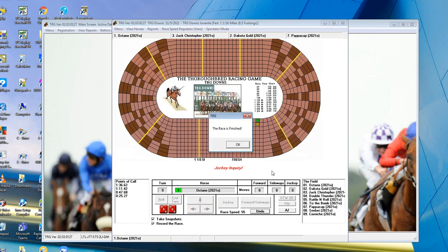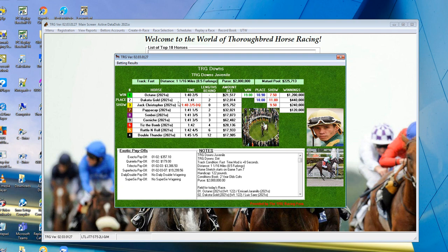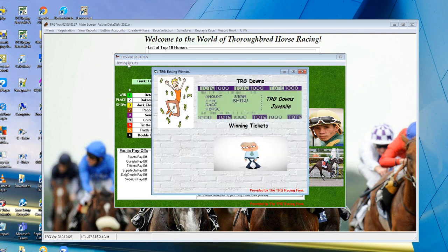Going to the home stretch, and it looks like, oh no, it could be either Octane or Jack Christopher. Their boat looks like they're tied. Unfortunately, nothing looks like our horse is gonna make us any money again. And then Octane winning, Dakota Gold second. Jack Christopher was DQ'd and put third. Tiz the Bomb ended up seventh. Oh well, can't win them all. And as you see, we lost again.